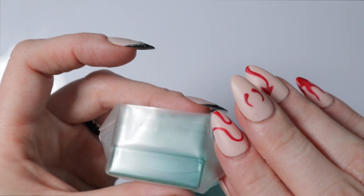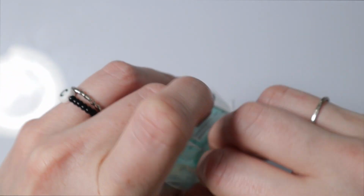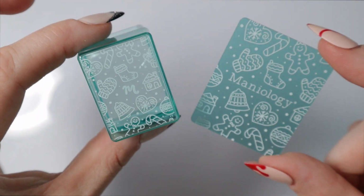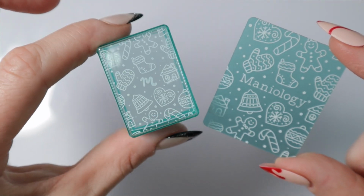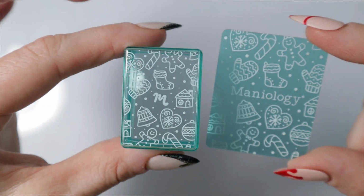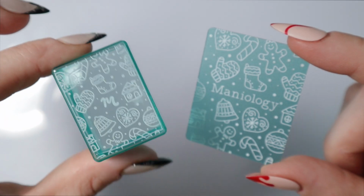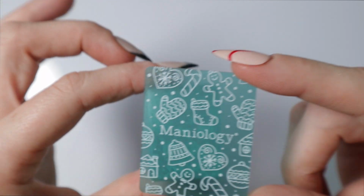Oh, I just already love the color. It gives me retro vintage Christmas vibes. And these scrapers and stampers are so perfectly cute. Look at that. That is so adorable. I love how they match. So I get to do all my holiday manis with this scraper in hand. And stamper, of course. They're so cute.